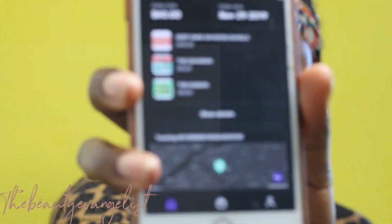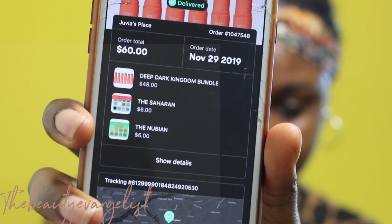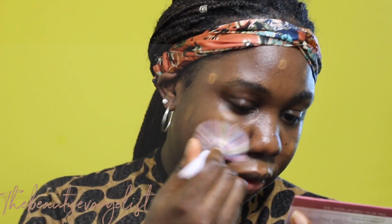I'm gonna look it up. Do you guys see? It says Deep Dark Kingdom Bundle, and that is what I ordered from them. But I got the Dark Kingdom Bundle instead, and pretty much all the shades were not my shade, none of them. Even this one, I'm literally finessing it to work for me. So the shades they sent me were not my shade, and I was big mad. I sent them a message saying, you guys sent me the wrong bundle. This is not the bundle I ordered.